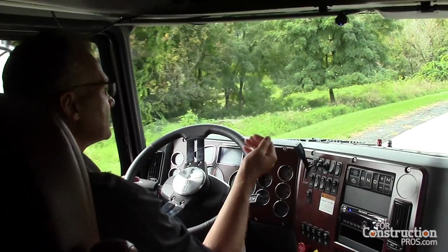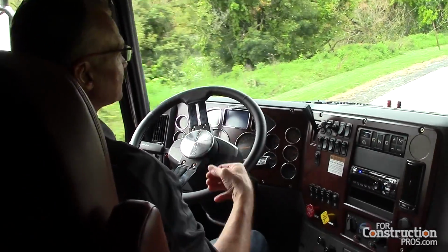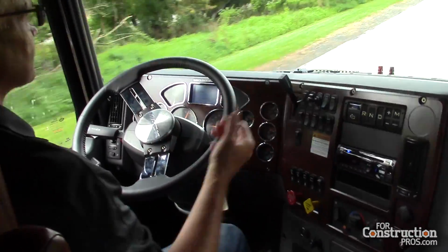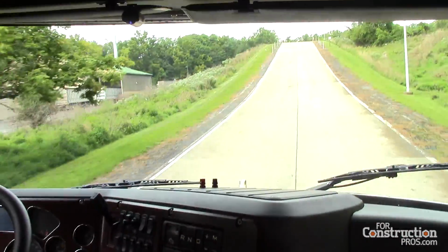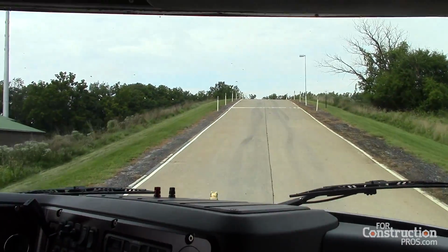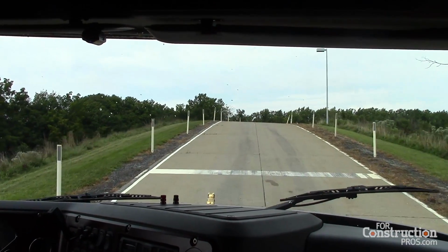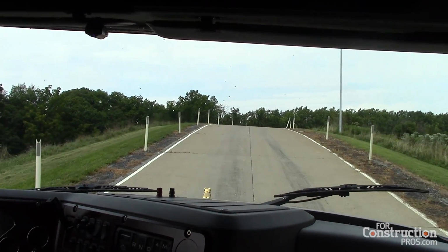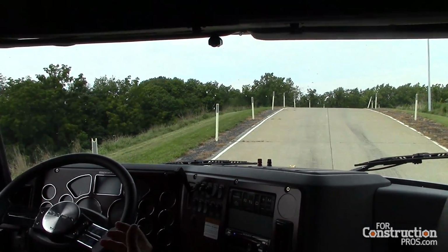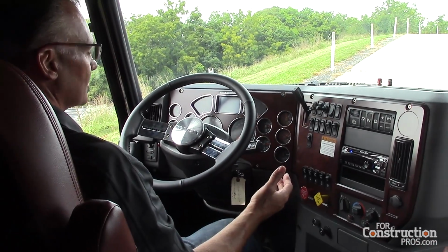All right, we're coming up to the 15% grade. So this has enough power, and the mDRIVE transmission can easily get us up the grade. I'll start up the grade not using the performance mode. So we'll come up here, get the full load onto the grade. I'm going to come up to this line, and I'm actually going to stop the truck. So we'll stop here, and we're on the 15% grade. We have a full 79,000 pounds on the grade now, and we're sitting here.